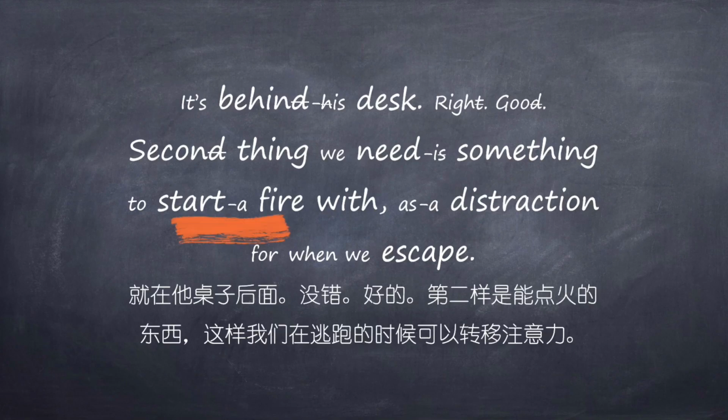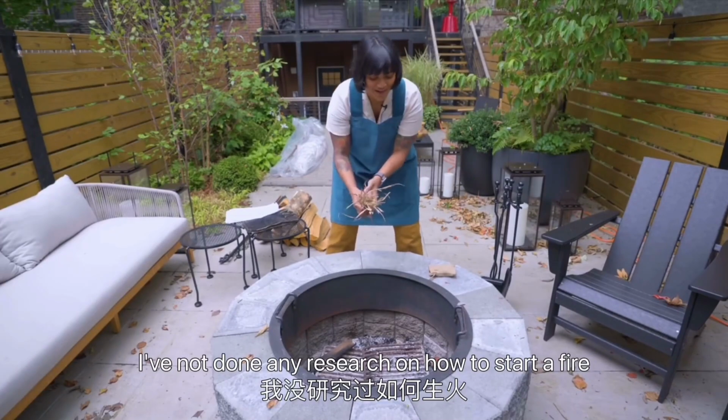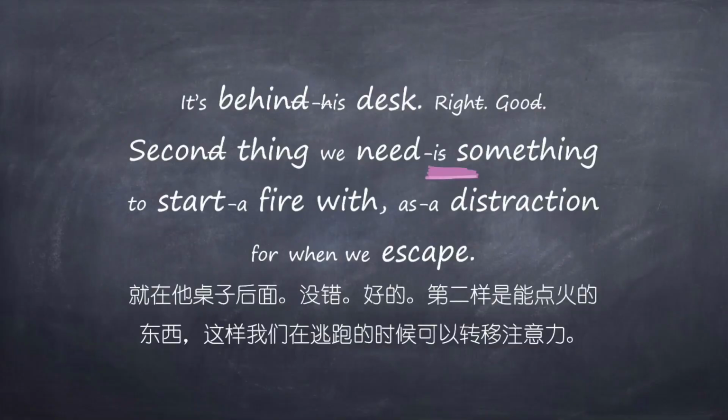Start a fire means to light a fire or to cause a fire. For example, if we have researched how to make a fire, we can say, I've not done any research on how to start a fire. Second thing we need is something to start a fire with, as a distraction for when we escape.